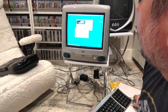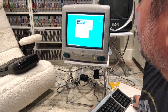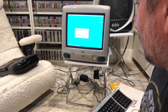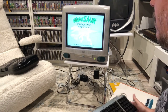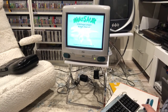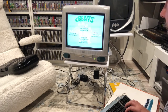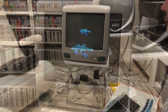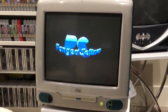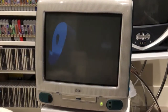And of course, there were also games. And this is, after all, a gaming channel, so we need to talk about those. This one's called Nanosword. This is actually pre-installed onto the computer itself. So this will be interesting to play. Again, this is 1998 we're talking about. So, graphically, be prepared. Those are cool 3D graphics.